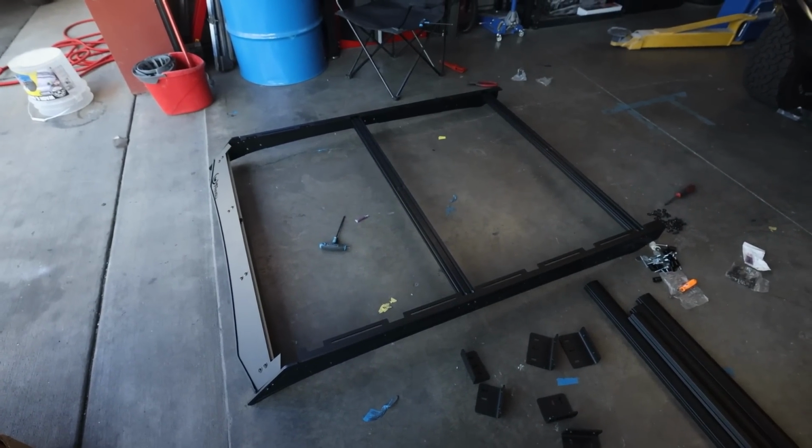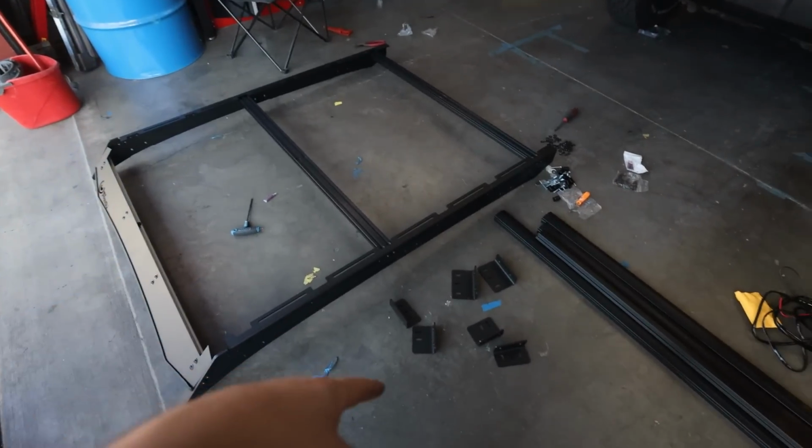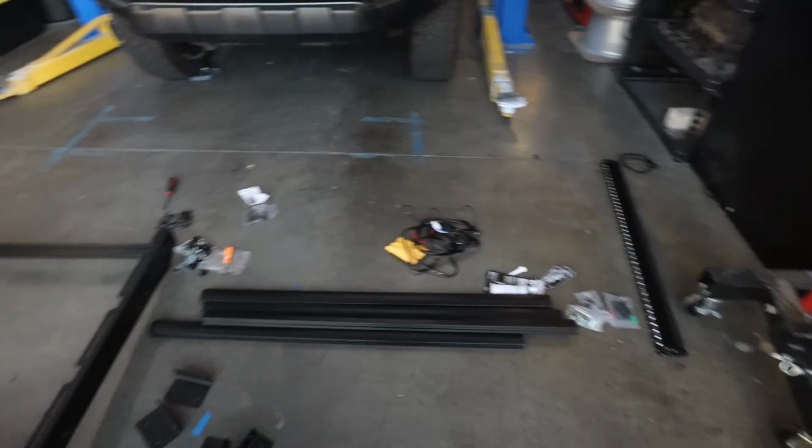Let's get the other extrusion on here so that we can get the skeleton of the roof rack made, and then we can pick this thing up and get the feet on, locate where the holes are going to be on the roof rails up top, get this thing on there, get it bolted on, and then start playing with the light bar.